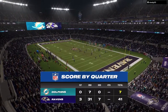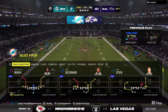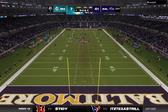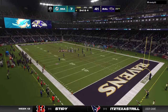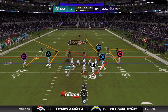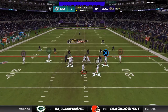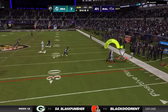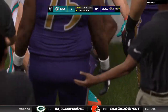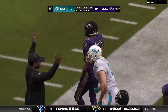Back now in Baltimore. And this is a blowout so far as we get set for the 4th quarter. A very one-sided affair. This now a 3rd and 4. Operating from the gun, McAllister. Pass to the sideline and pulled in. And he'll be out right at the 35. A 10-yard pickup, and it's enough for a Dolphins first down.